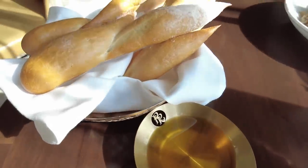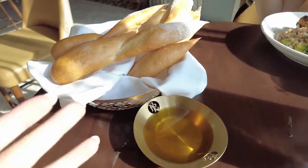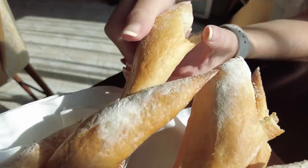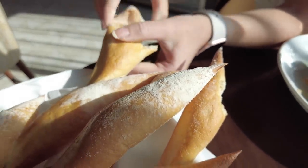All right, and of course, to start our meal, we do have some bread, which is really nice handmade bread here at the restaurant, and some very nice olive oil. Ooh, listen to the crunch. Oh, well, I already crunched it. Oh, so sorry. I got excited.